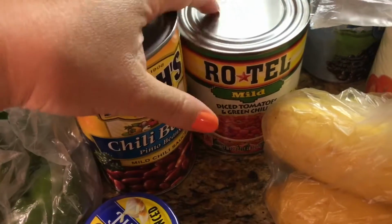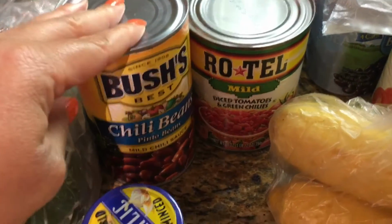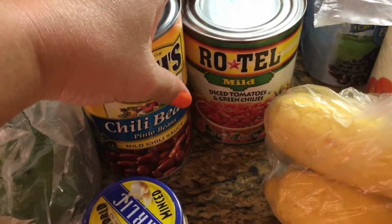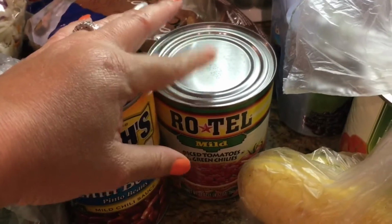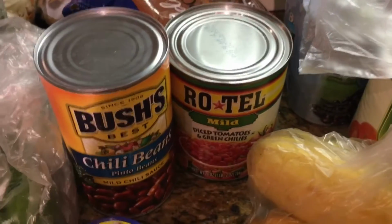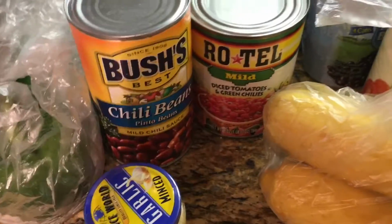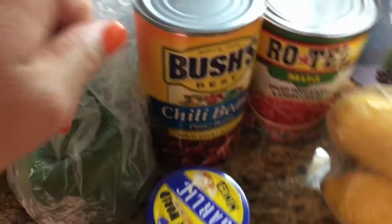I've also picked up some Rotel, which I wasn't a fan of a few years ago, but I've been eating it more because a lot of times it's already got the green chilies and it has a little bit of spice, and a lot of times I don't have jalapenos for this in my refrigerator. I'll have a jalapeno section set aside for other things, and I don't want to cut one up and put it in my chili. So I got this. It just adds a little bit of spice.